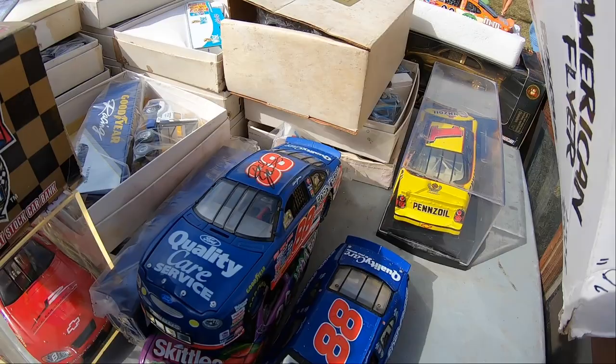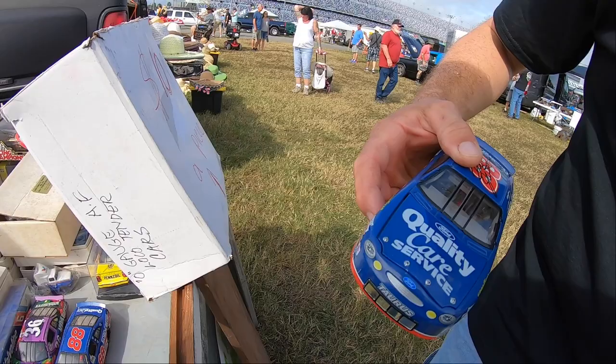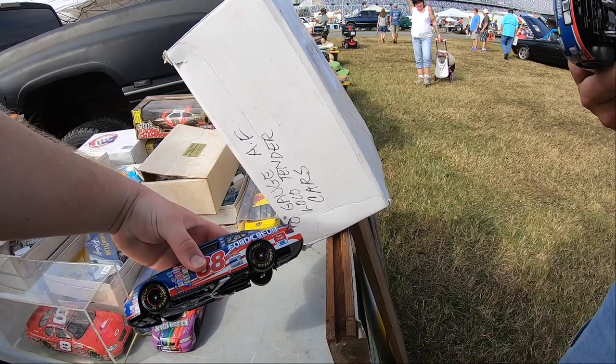That's cool. Very nice. Might be a 4th of July special. Yeah, I think it is. Oh, no. Yeah, I think that's just the regular paint scheme. That looks cool. That's cool. It's definitely a signature. Cool.